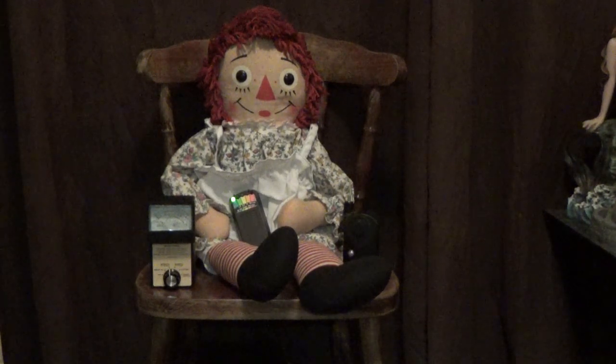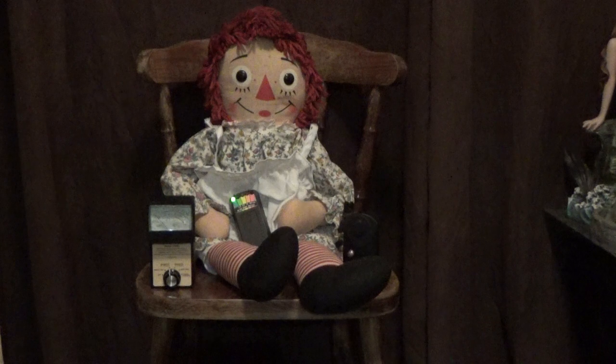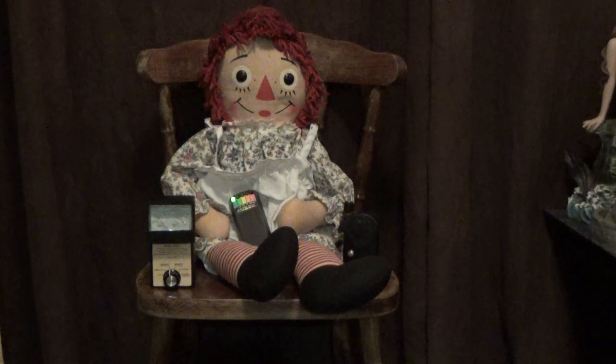Spirits, is there any attachment? Is there any spirit attachment to the doll that's sitting on the chair right now?